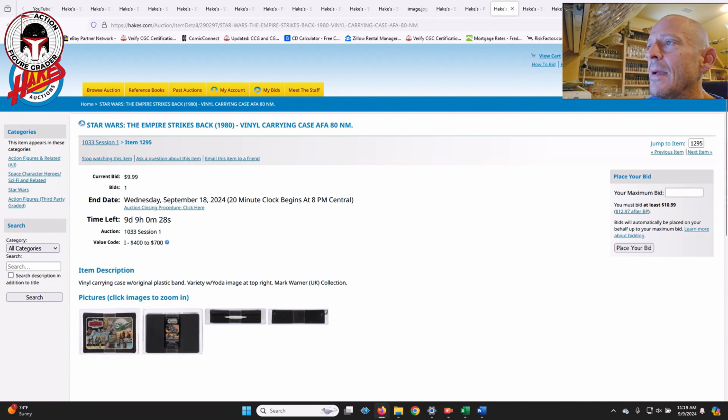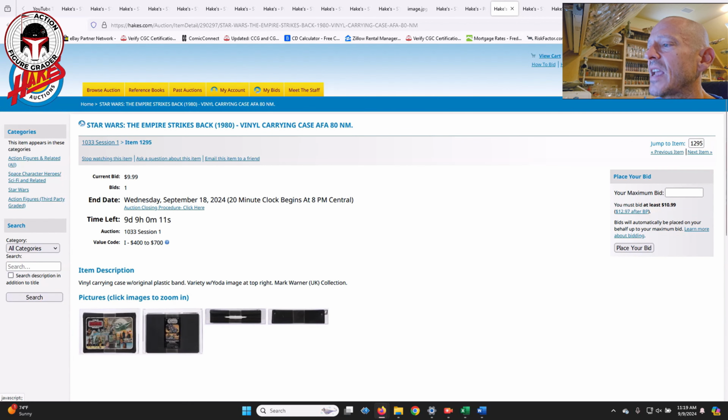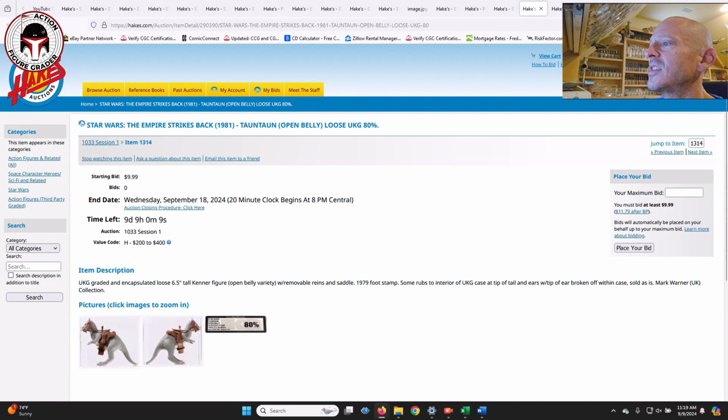Next up is an Empire Strikes Back carrying case. This one is graded AFA 80. This is the one with the Yoda in the upper right-hand corner. There's also another one, obviously, with the Hoth Wampa. I really like this box art, though. It's got the bounty hunters on there. It's got Luke on the Tauntaun. Very cool example, graded AFA 80, mint and sealed box.